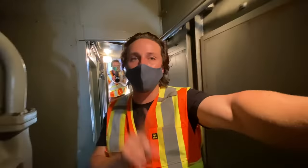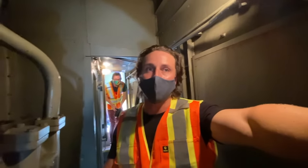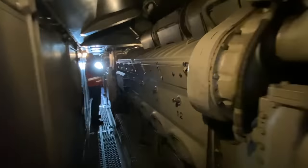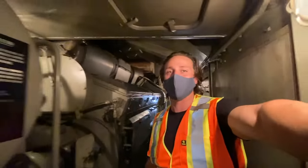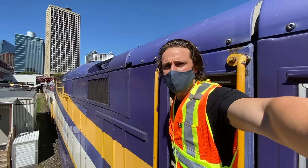Holy moly. So we were just in the SeaBus engine compartment, and you saw how excited I got about that. Look at the size of this. Don't touch it, it'll burn you. This engine is huge. A turbocharged 12 cylinder, 3000 horsepower engine. I actually think that engine was bigger than my apartment.